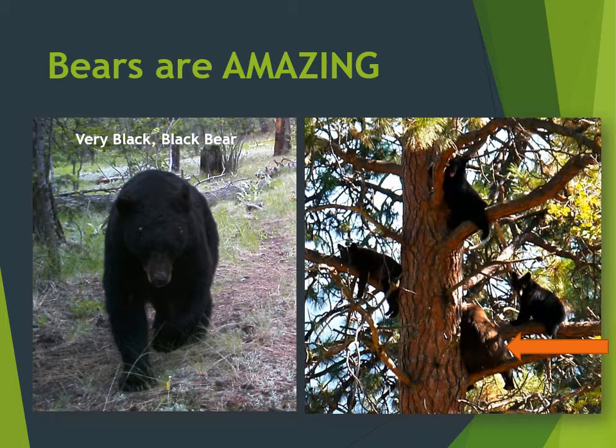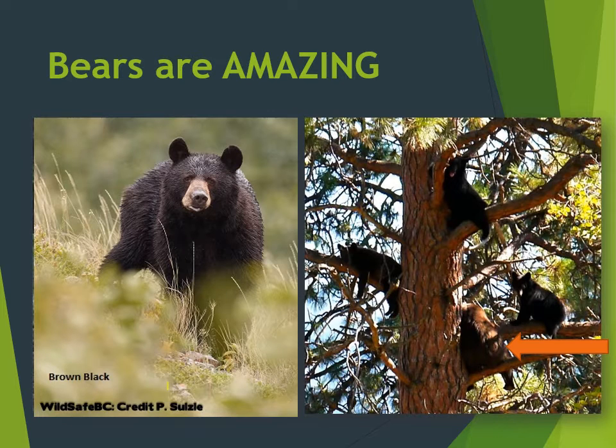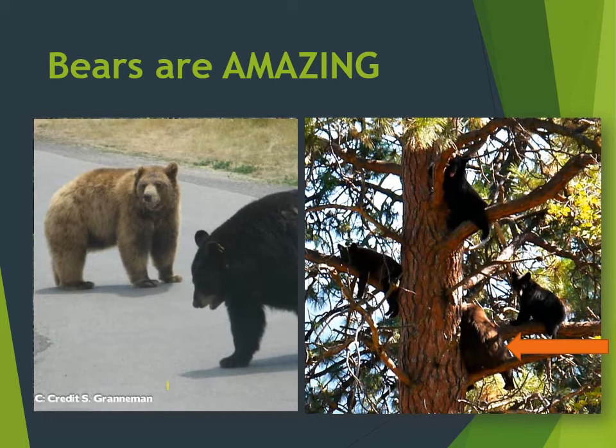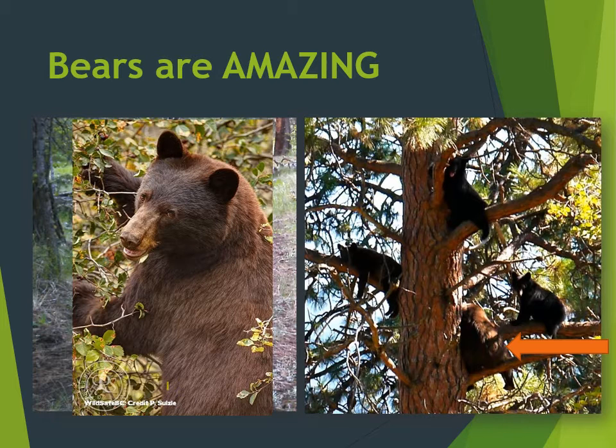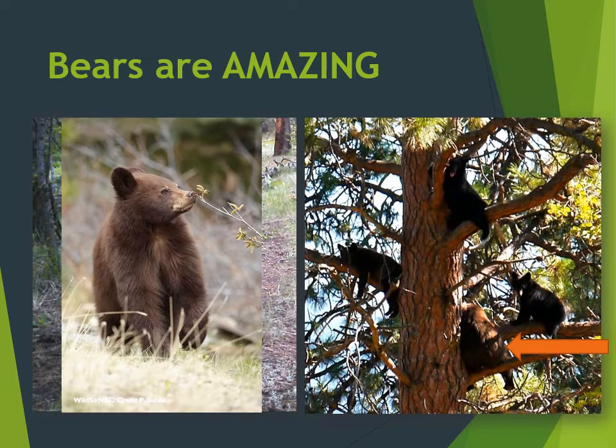They come in black, like the picture. They come in a brown black, like this picture. They also come in a beautiful blonde color or cinnamon bear, as you see here, right next to that big black bear. They also come in some lovely shades of kermode colored cream or spirit bear. This is a very rare coat color for a bear and is found on the BC coast, and a couple have been found in the Kootenays. And here are some lovely brown, mahogany, and walnut colored bears.